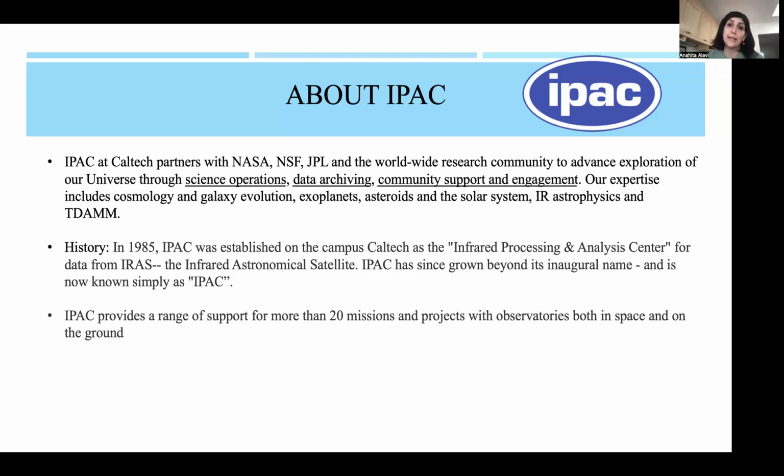And then the science that people at IPAC do covers basically whatever science you can think of in astronomy, from exoplanets, solar system, to asteroids, and then to very high redshift universe, early type galaxies, and cosmology. IPAC provides a range of support for many missions. Currently, 20 missions and projects, either in space or on the ground.